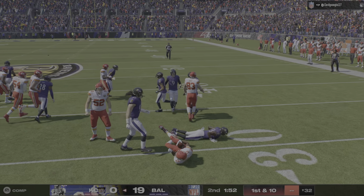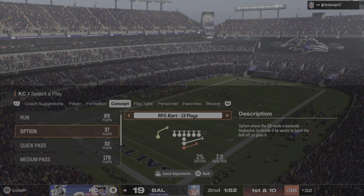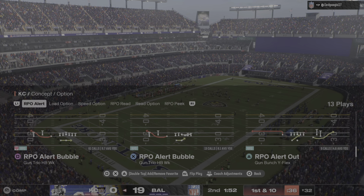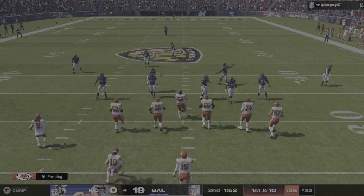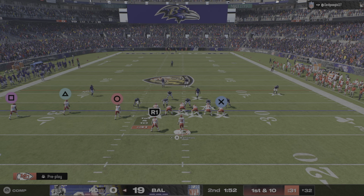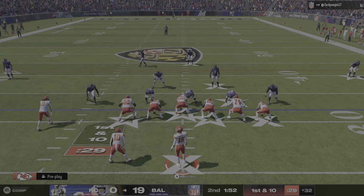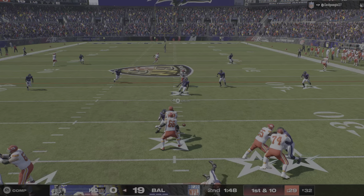Now a crease here as he's past the 30. A solid return, pretty good field position. They'll start at the 32. From the 32 now, here's 1st and 10. They go back to the air here after the INT on the last drive.